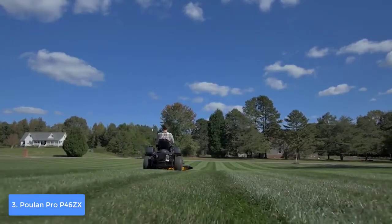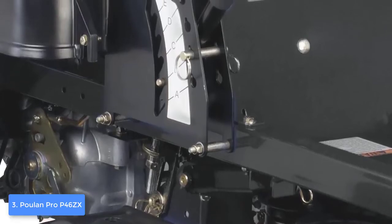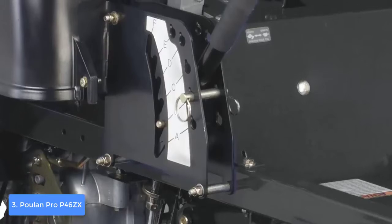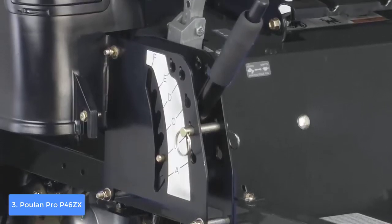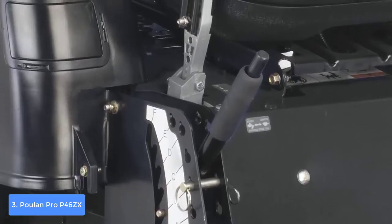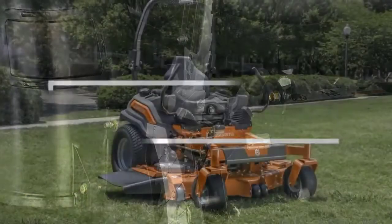I'd also want to inform you that the Poulan Pro has a maximum speed of 6 miles per hour, and it can mow around 2.4 acres per hour, which is indeed satisfying. To conclude, the Poulan Pro P46ZX is a true sensation, so if you ever decide to purchase it, you will understand why it is highly praised.